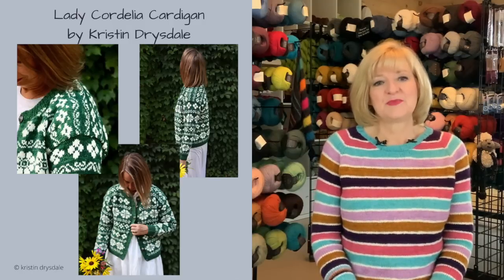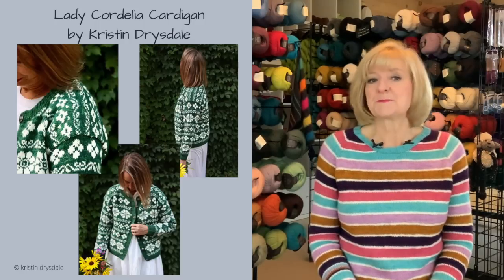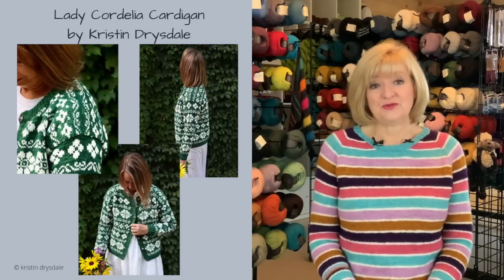And this cardigan is based on, Anne is very whimsical about flowers and everything. So you can see the motif is flowers. It's a two-color cardigan, but you could actually do multiple colors.